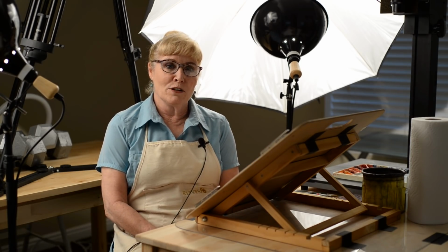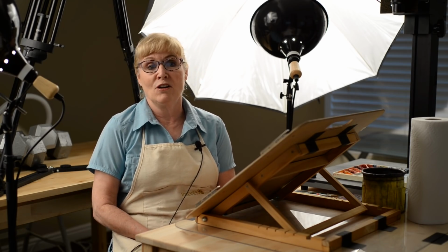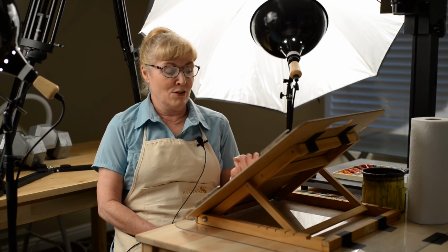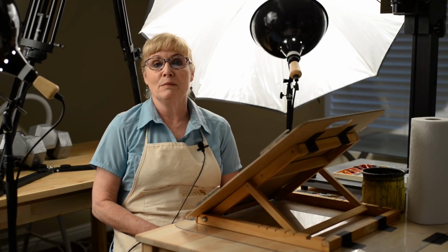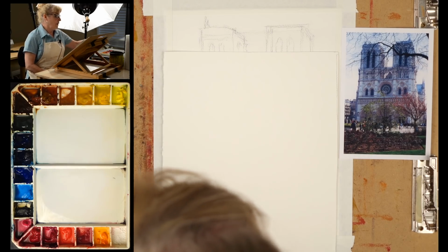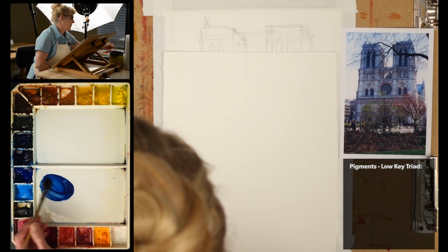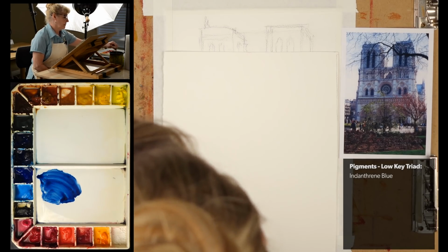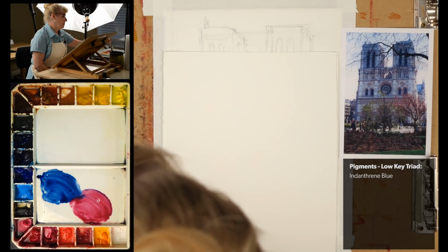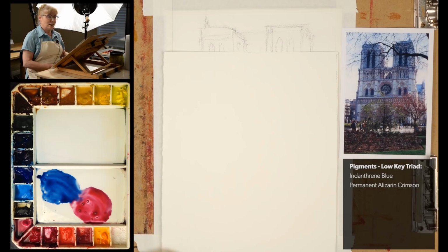So carrying this idea over into a triad in color, a minor chord or a minor triad in art would be to take 2 pure colors and then the third one to lower or to mute or make more grayed down, neutralized. So for example, if I want to take a pure blue, let's say I'm going to use my indanthrene blue. And another high key or pure red would be my permanent alizarin crimson.